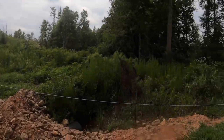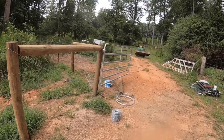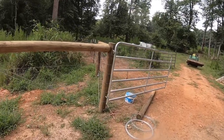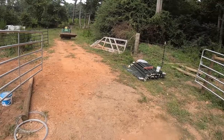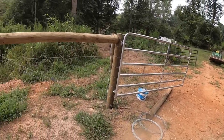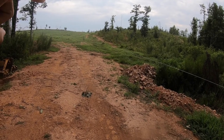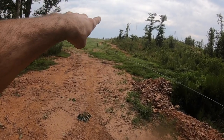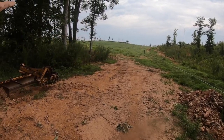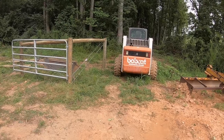So we finished out. This is the back side of the other property. We finished building our fence back that we'd torn out so we could get the bulldozers and everything back up in here. Got us some gates set up. So this is going to be a corner here. We've got one post set out here. So we're just going to run the fence on up this property line here, go on down, back around, work our way back, and finish up on this corner here.